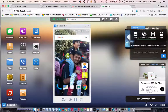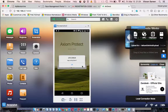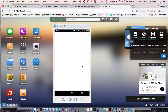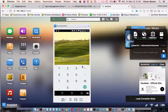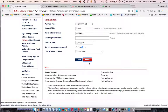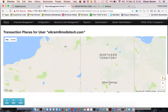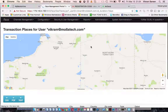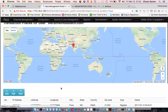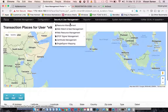Oops. I think the GPS inside the office is a problem. Sorry. The thing is, because we are doing geolocation checking, sometimes the GPS doesn't work. So anyway, let's look over here. Let's see if we have the request coming in again for this user. The geolocation request does not come in, so that's the problem.